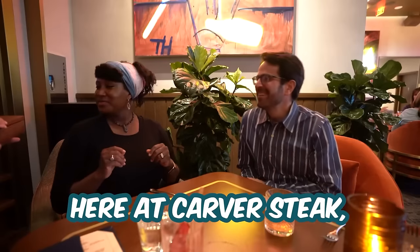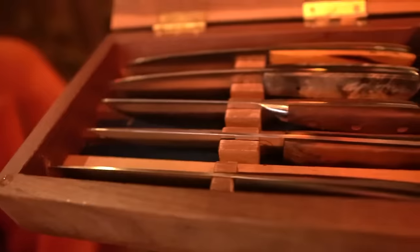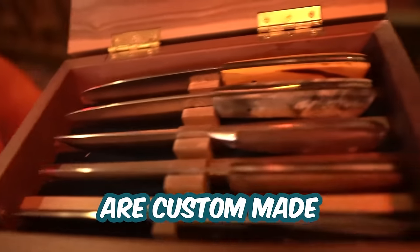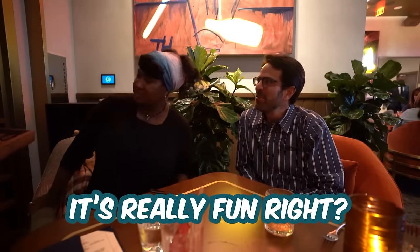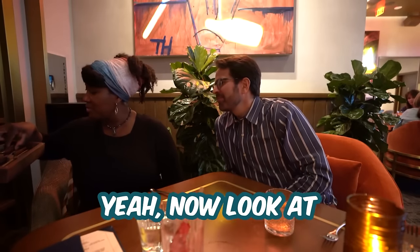Now, it's just a great opportunity for us to warm up for the main event. Here at Carver Steak, you get to choose your own weapon. Oh, choose our own weapon. All these steak knives are custom made for Carver Steak. Ooh, I've never seen anything like this. Right, it's really fun. I think the idea was a combination of Harry Potter meets Star Wars. Anyone have that black one, what are we calling it, that wand? The black crystal. This one right here? Yeah, now look at the blade.